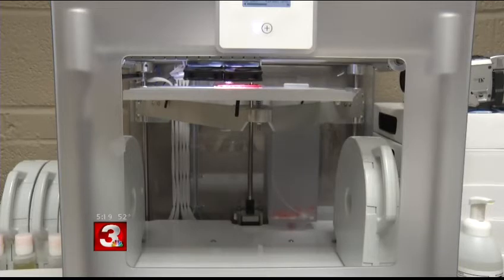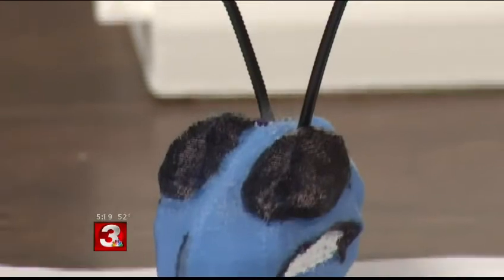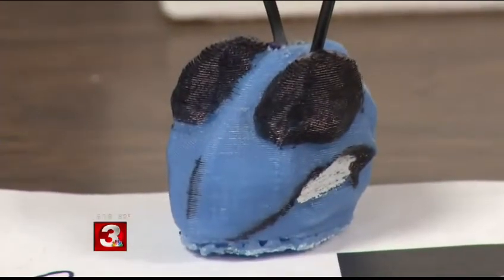Slowly but surely, this 3D printer turns ideas into reality. Students involved in science, math, and art can now create what they once were only able to draw on paper or even a computer, like the school mascot, the Dayton Sweat Bee. Since it's new technology, it costs a lot, but I think that eventually the price will go down.